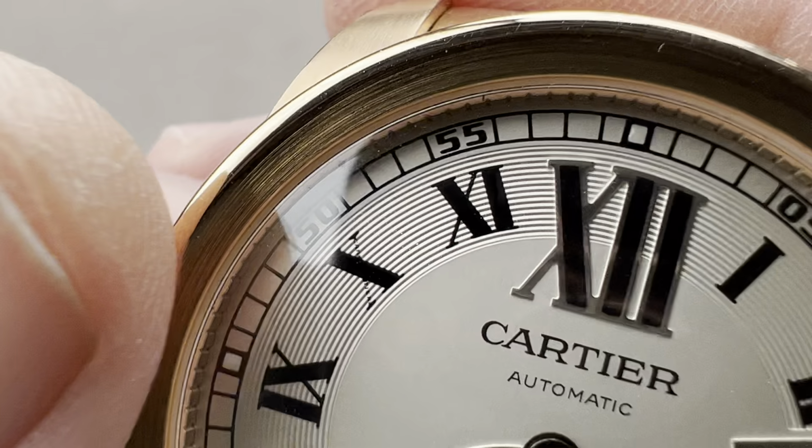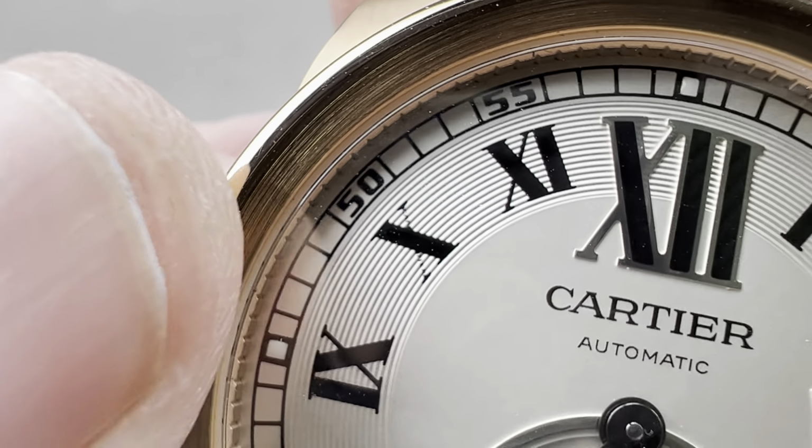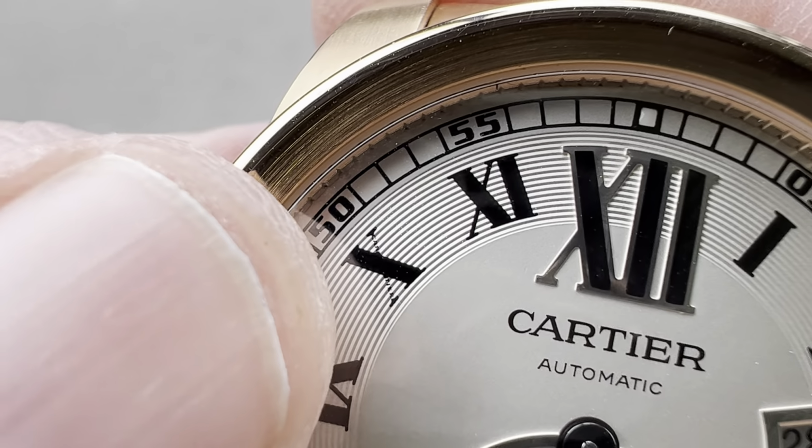One last detail. If you're wondering, where's the Cartier secret signature? It's hiding up at 10 o'clock. See it there?